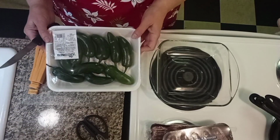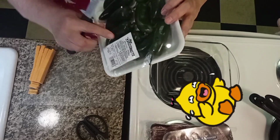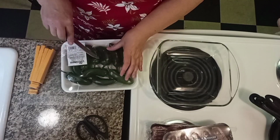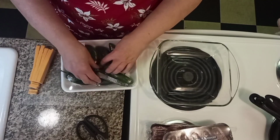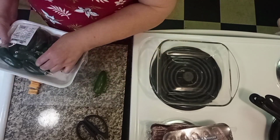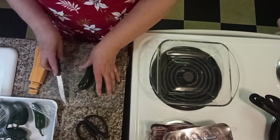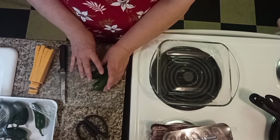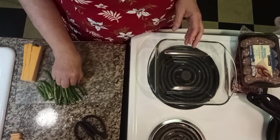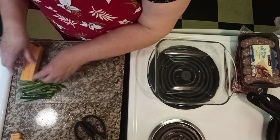And I've got a pack of jalapenos here. Y'all, this is so funny. They put on here broccoli crowns, but it doesn't really matter. We're going to get a jalapeno or two. I don't think I'm going to do more than two. These two seem to be the straightest out of the package. Let me get these washed. We're going to get these destemmed and deseeded. Alrighty, I have got my jalapenos sliced, each one sliced into 10 pieces, and I've got my cheese sitting here.